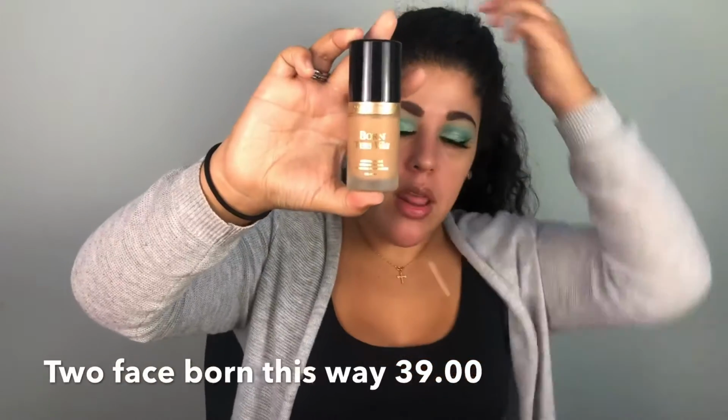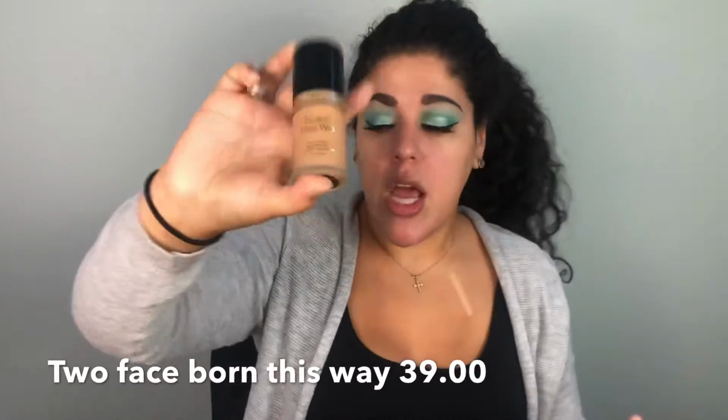Next up, I know I'm keeping the Too Faced Born This Way. It's probably the foundation that you use the absolute most. So this is a yes. We're gonna put it in the yes pile. So I do have 2 boxes. We're gonna pop the Gucci one in the no and pop the Too Faced one in the yes.